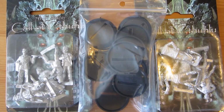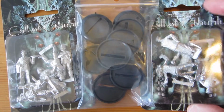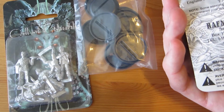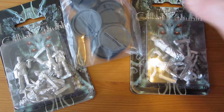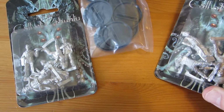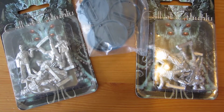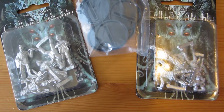Huh. So it turns out the box contains boxes inside the box, namely two blister packs and a bag of bases. They're not labeled anyway. I'm not sure how they're divided up. This one perhaps contains the more human, and this one the weirder characters. But no, there's no strict division like that. But since I intend to get cracking on painting these, I'm going to break open the blisters and give you a look at what's inside.